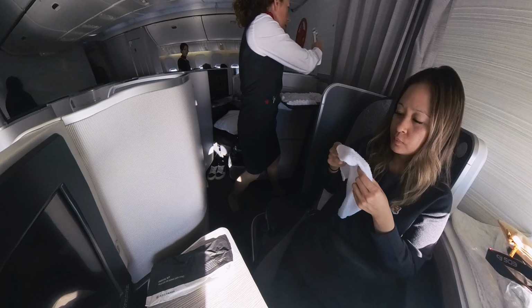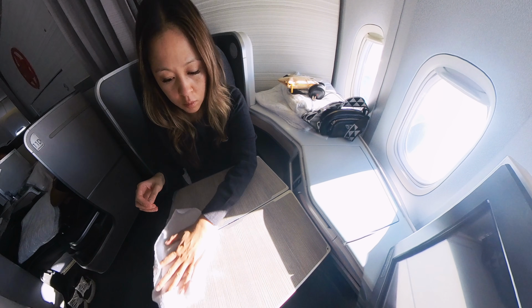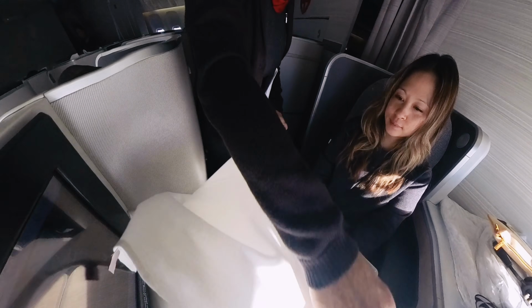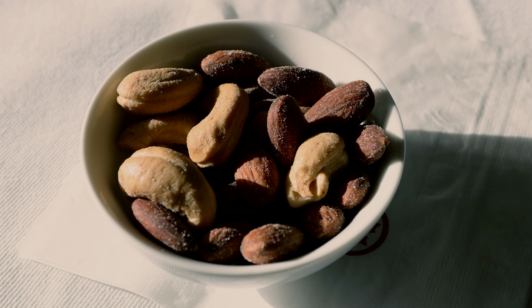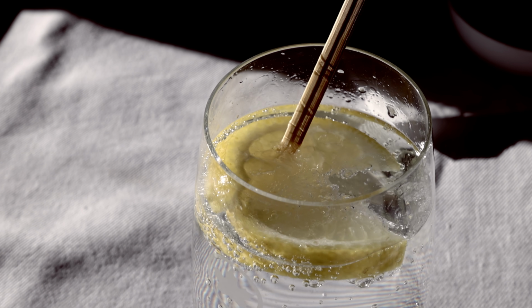Shortly after takeoff is complete, the FAs come around and hand us a hot towel. After wiping down my hands with it, I obviously wipe down my seat area as well, because, quite honestly, I don't know if any airline can be trusted to do this. Our tables are also dressed up with a white linen tablecloth, and we're served a small tray of warm mixed salted nuts as well as a beverage. I opt for sparkling water with lemon.